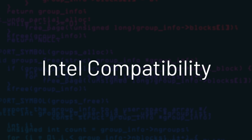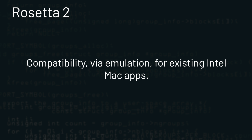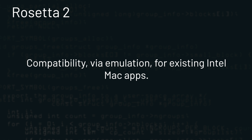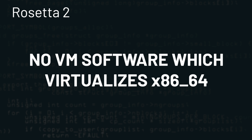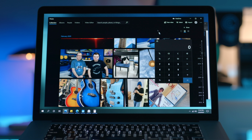There's 2 tiers of Intel compatibility, Rosetta 2 and Universal 2. Rosetta 2 provides compatibility for Intel Mac apps as is, without developer intervention. This won't work for everything, but it should be okay in most cases. 2 restrictions are you cannot translate kernel extensions or virtual machine software which virtualizes x86-64 computer platforms, like Windows.